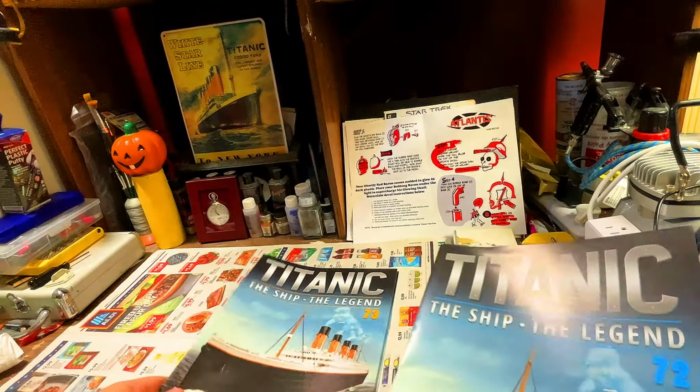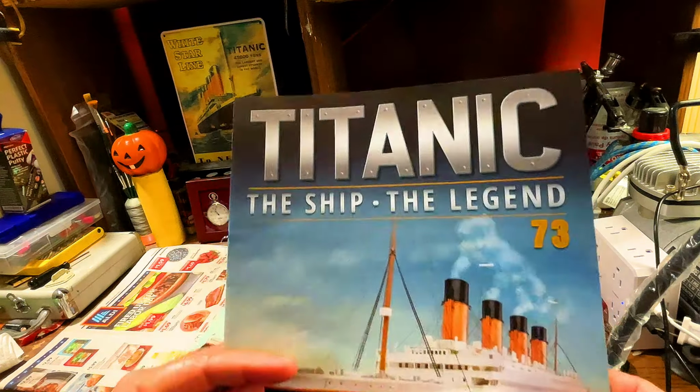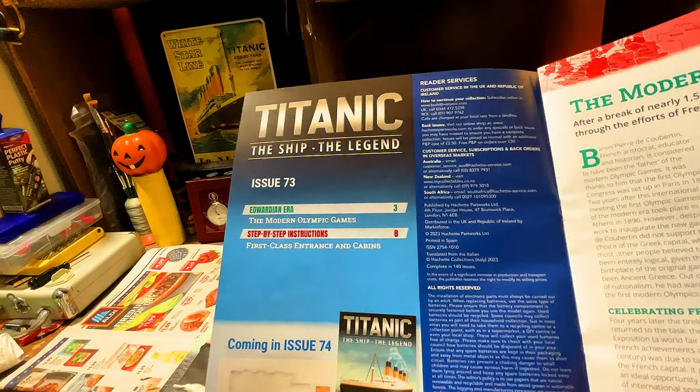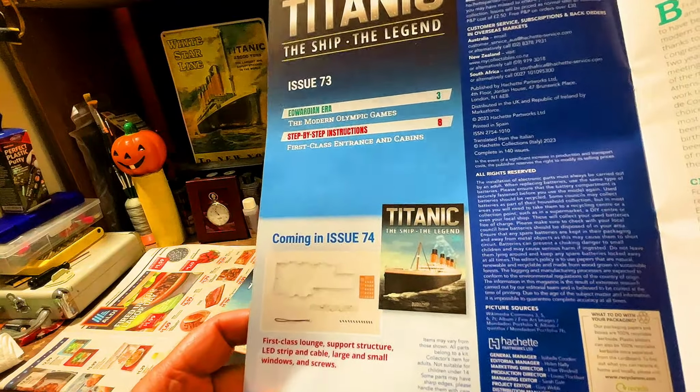So there's nothing really that is really elaborate or difficult about these sections so far. This is kind of like the little detail things that we need to do. Alright, we've got the Edwardian era, and we got the instructions. First class lounge, the support structure.